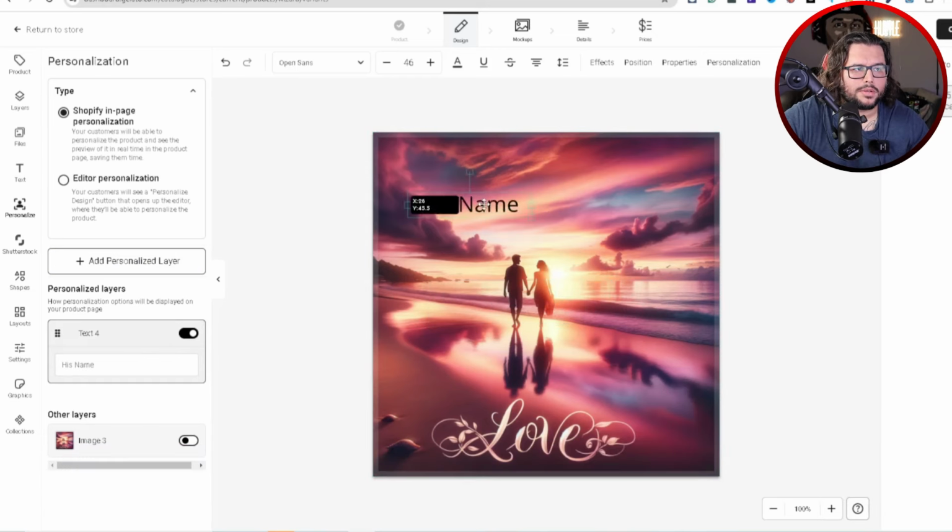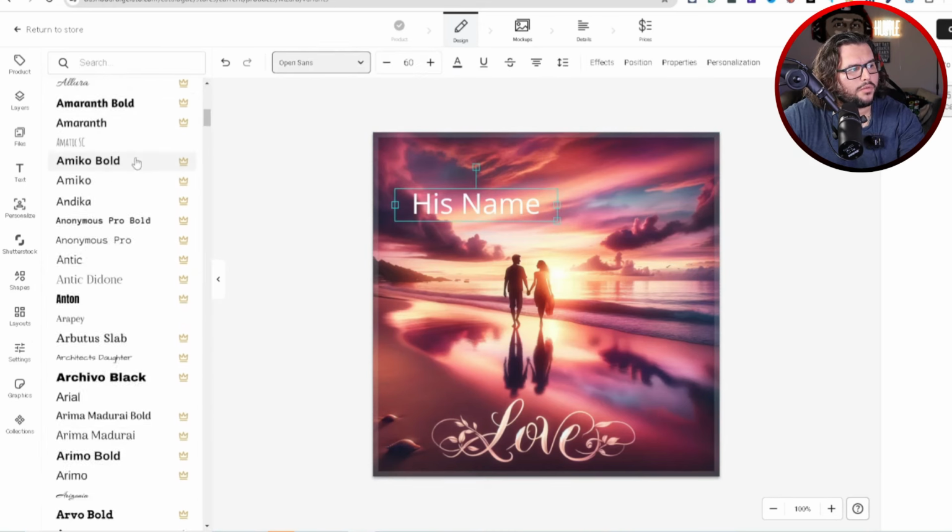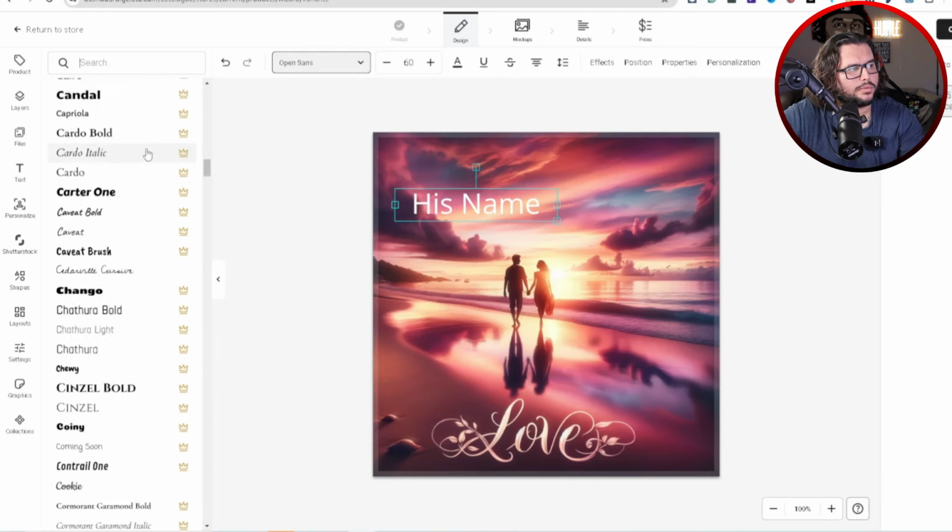Which is really cool. So you can put his name right here. We'll make it a little bit bigger. And that's just an example, just to give you an understanding of how you can do this. Now you can click on that, and you can change the color of the actual font itself. And then you can also change the font too over here inside of Gelato, which is really, really awesome. All right.